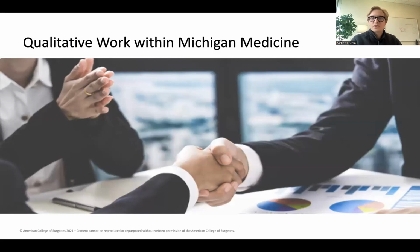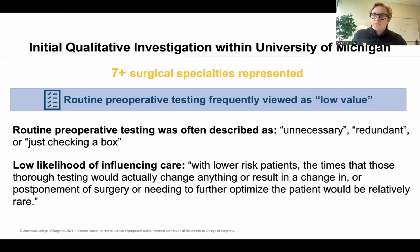So next, we worked within our own institution with this quantitative data. We then partnered with MProve, that organization I discussed earlier, and we conducted a qualitative investigation into the facilitators and barriers to de-implementation of low value testing for these procedures. Here are some of the themes that emerged from interviews with more than 7 surgical subspecialties about the preoperative process. A potential facilitator to de-implementation was that routine testing was frequently viewed as low value. One individual described it as unnecessary or redundant or just checking a box. It has a low likelihood of influencing care, which we know. One individual said that with lower risk patients, the times that testing would actually result in a change in or postponement of surgery, or needing to further optimize the patient, would be relatively rare.